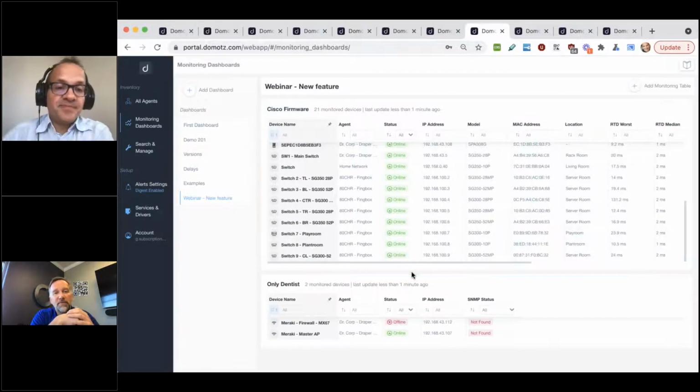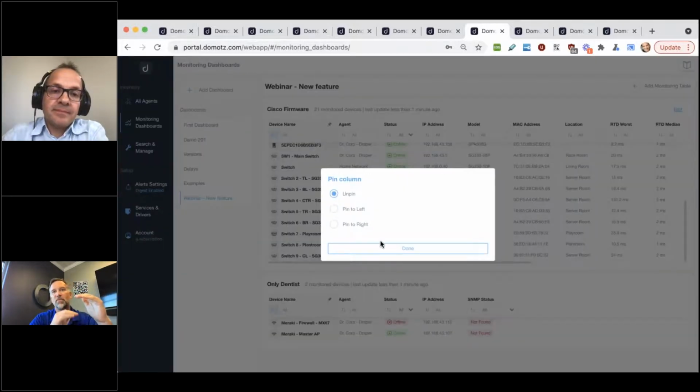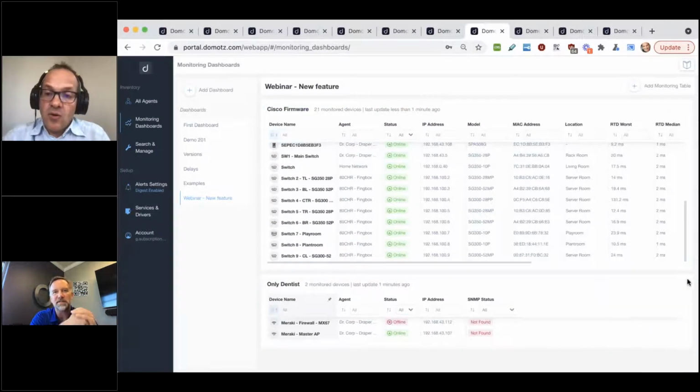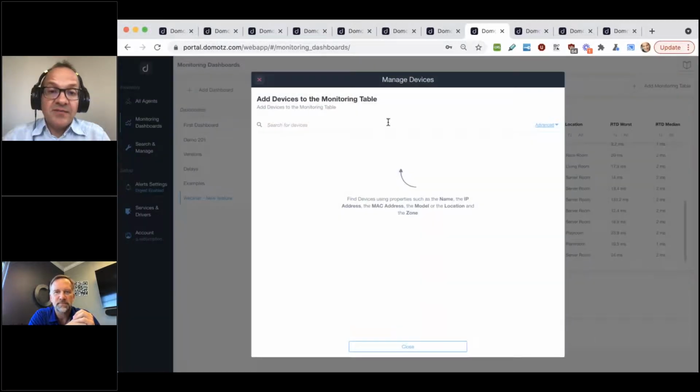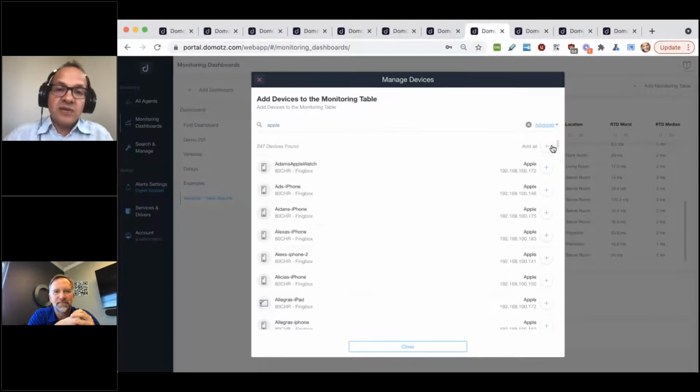Yeah, absolutely. In fact, the other thing that I'll say here, just so people know this, you can then add. So let's say you wanted to look at Cisco devices and Apple devices in one table for whatever reason. You can actually do that. You can add very specific devices into these tables. Absolutely, and you can refine the search as I was showing you with the advanced search. So if I want to add the Apple one, maybe Apple is working better, I can definitely do that, and I can start adding all of them or just some of them and so on.